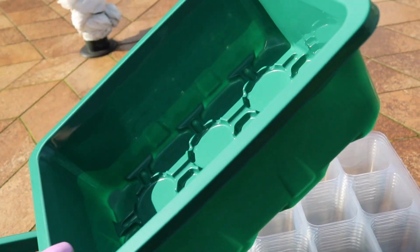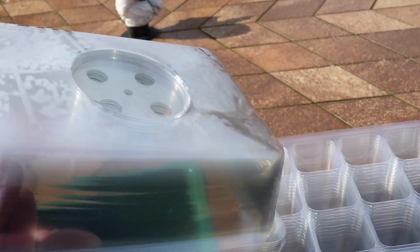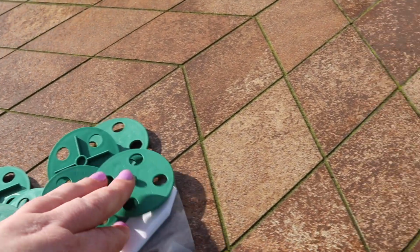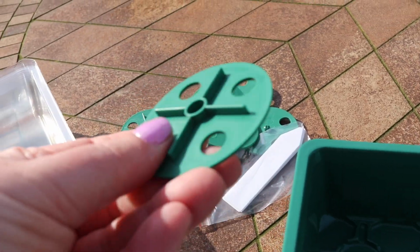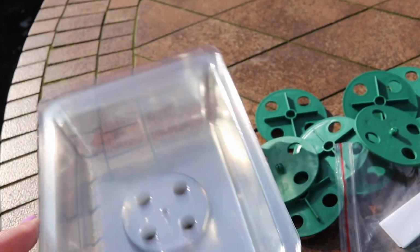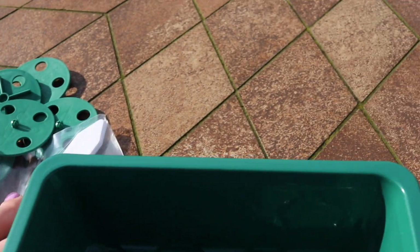They have those little trays that they sit in, and then each of them comes with a lid, and they feel good quality. They don't feel as flimsy as the ones that I saw the other day. And then each lid comes with that little doodah that you put on the top, and you can turn it to either let air in or close it up, and little tags. I thought that was good value.